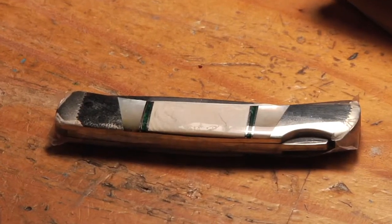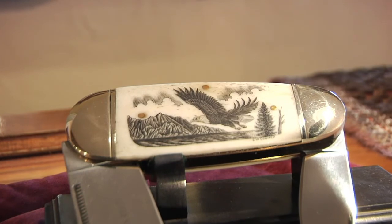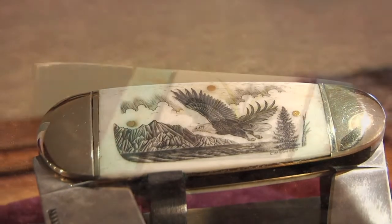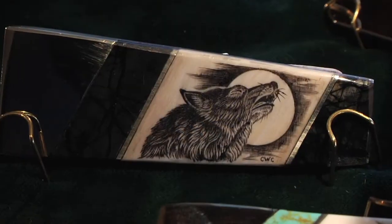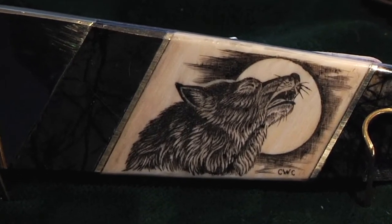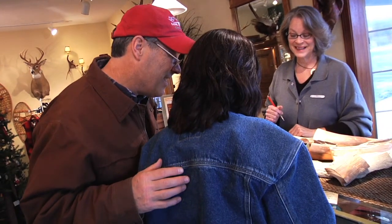The production knives we buy are already made, and many of them already have a white bone handle. Sometimes we'll even take a production knife and take off the handles, cut ivory handles or bone handles to put on it, and then engrave it in scrimshaw, and then it's a unique one-of-a-kind knife. Very special.